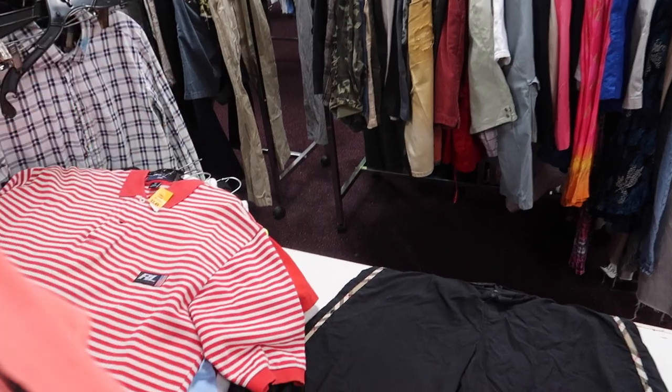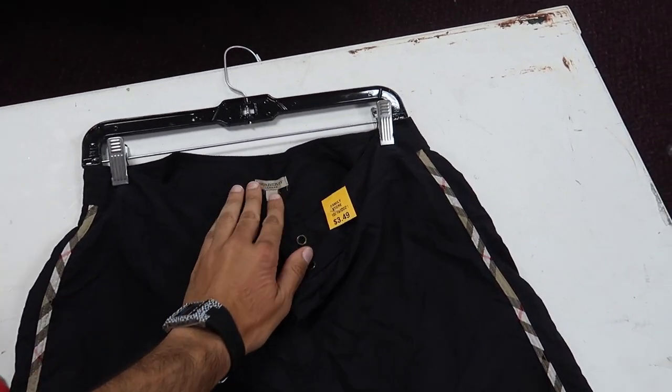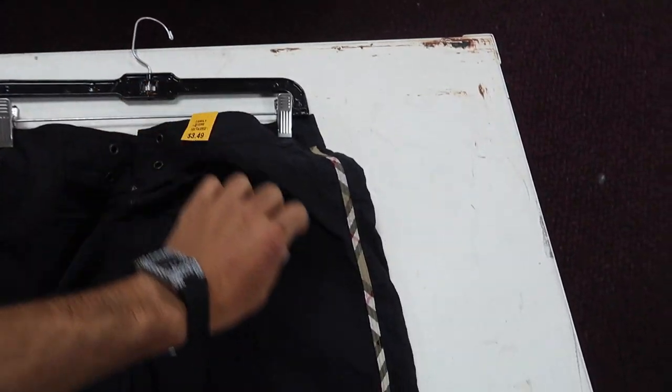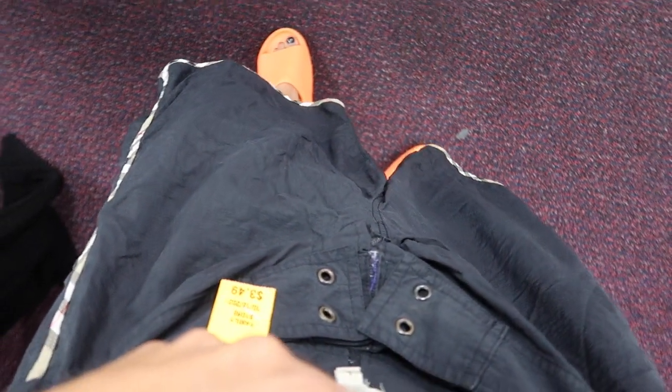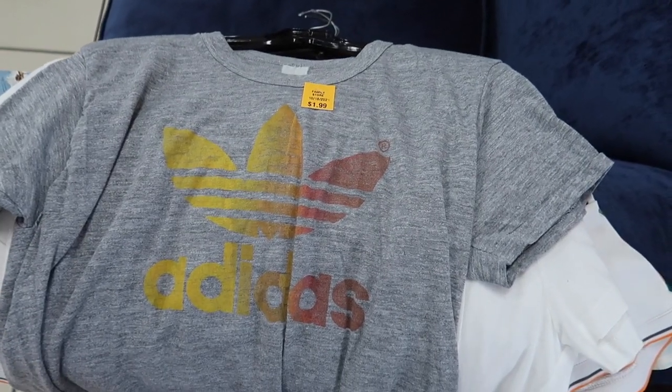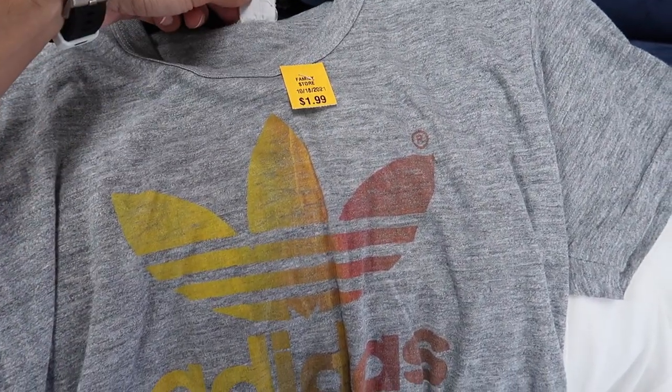We have the Messi, and then the find of today, we have the Burberry London size large bathing suit, the longer one. Seems like it's the men's too. Nice little board shorts, perfect for summertime. Started off, I'm pretty sure this is the 80s single stitch Adidas foil logo. Washed out tag, super paper thin.